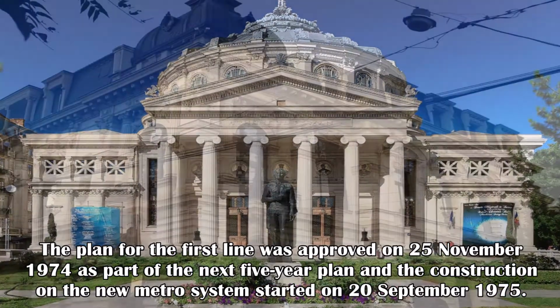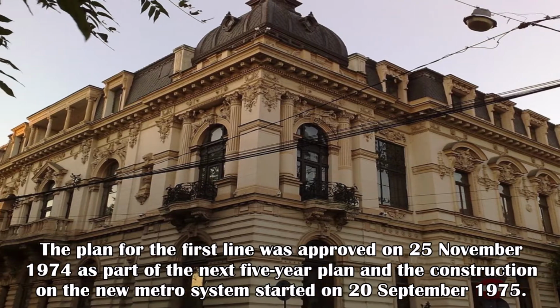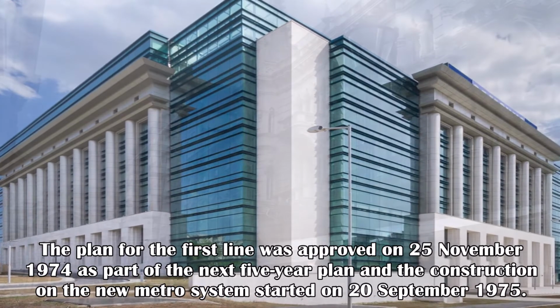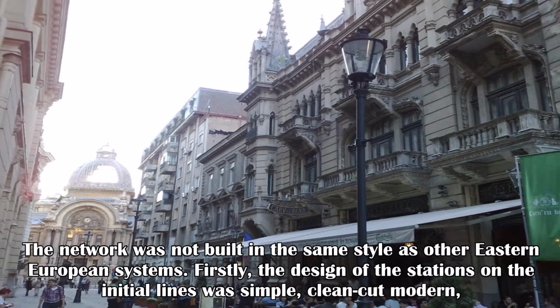The plan for the first line was approved on 25th of November 1974 as part of the next 5-year plan, and the construction on the new metro system started on 20th of September 1975. The network was not built in the same style as other Eastern European systems.